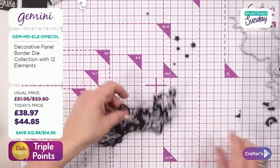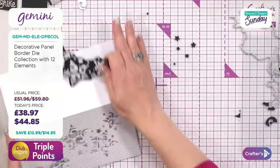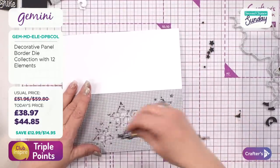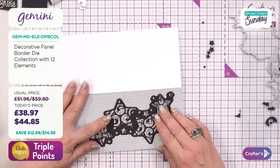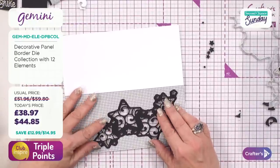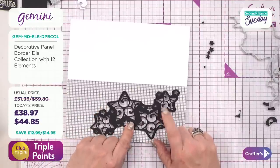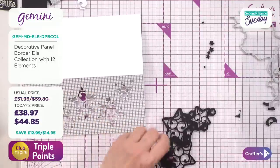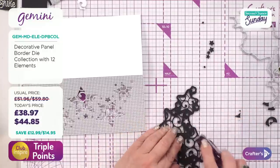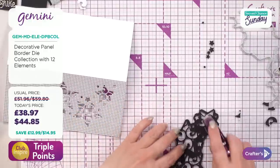So, now what I have got is this gorgeous decorative element, which now, I'll just move those to one side. Now, when you line this up, and let me make sure I've got it the right way around, it literally fits over and sits across that decorative panel and makes it literally pop off the cardstock. So I'm going to bring in my dotty tape pen for this. Bring in my dotty tape pen, run that around. There we go.